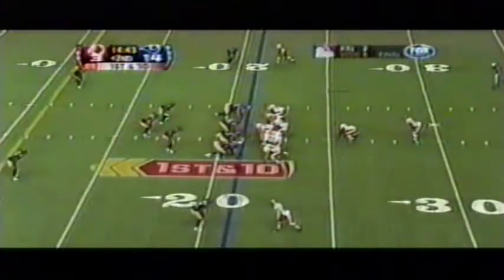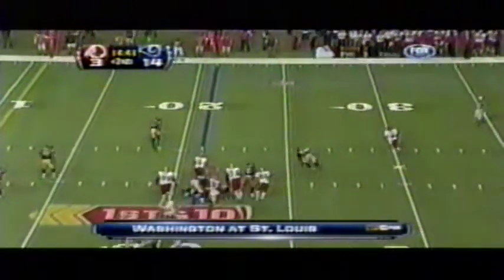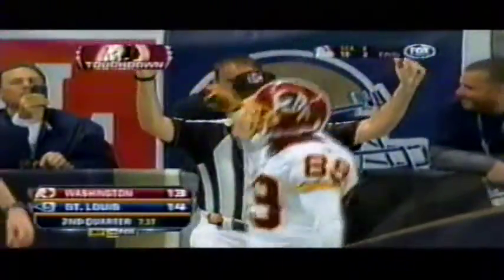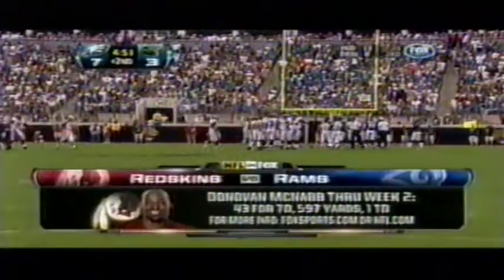For an update on the Rams-Redskins, let's go to Los Angeles and Kurt Menefee. Washington turning a turnover into points after the rookie Marty Gilyard fumbled. Very next play, McNabb hooking up with Santana Moss. Moss's first score of the year, 21 yards, and what was a 14-0 Rams lead is now a 14-13 St. Louis lead midway through the 2nd. Ron and John.